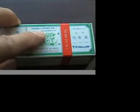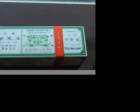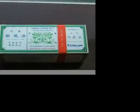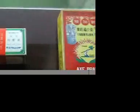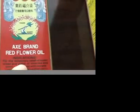This one has a very long history. It's also used for rubbing the affected areas of pain. And this one is red flower oil. Another one. And this one, another one.